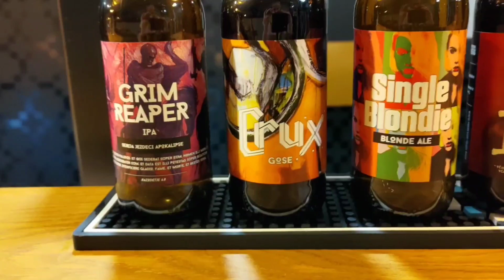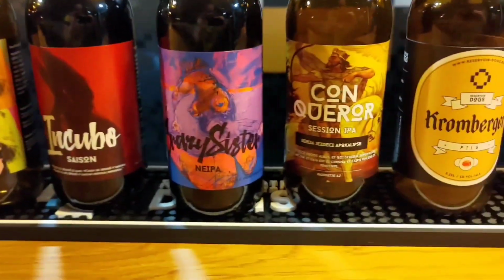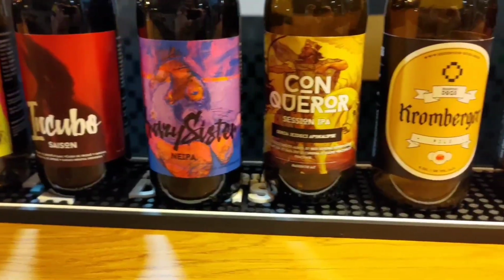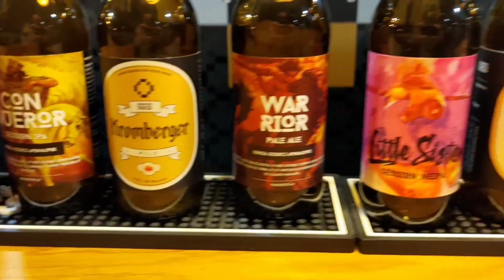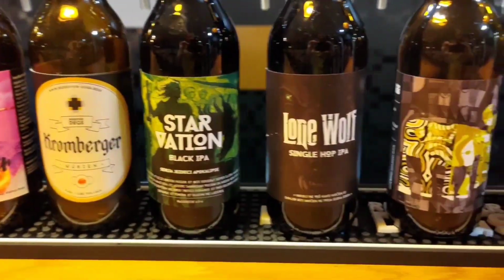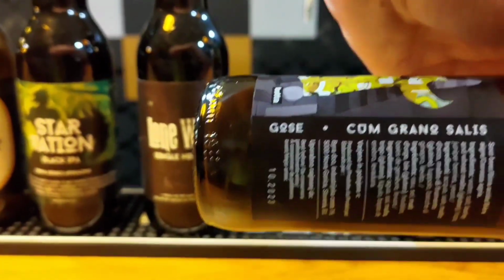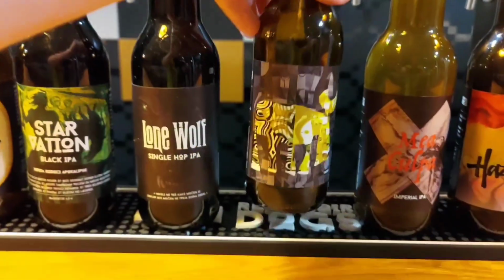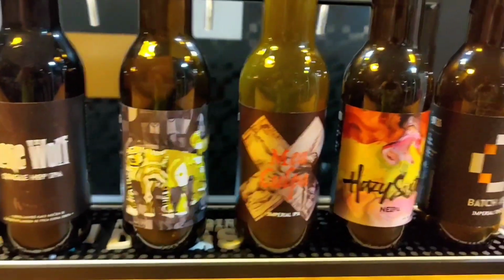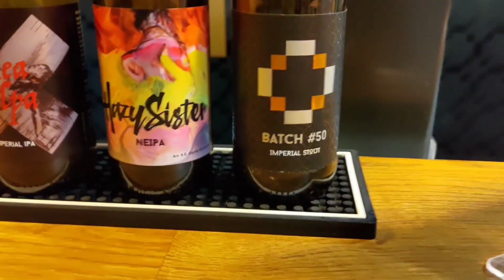So yeah, Grim Reaper, Crux, Single Blonde, Incubo, Crazy Sister, Conqueror, Kronberger Pils, Warrior, Little Sister, Kronberger Märzen, Starvation, Lone Wolf. This one here, the name of this one, I always forget this. So yeah, this is the Com Grano Salis, Agoza again. But yeah, the Mea Culpa Imperial IPA, the Hazy Sister, and also the Batch 50.